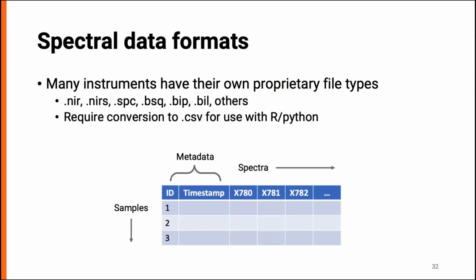So I mentioned Spectrograph can help with translating between these different file types. I would highly recommend that. There may be other methods as well, but that's worked really well for me. And then if you're interested in using an open source platform or R or Python, CSV is the handiest to use. So you'll have to convert the data type to CSV to be able to use them. There are a few packages in R that can read in some of these data types, but it can get pretty messy. So I would recommend using Spectrograph.